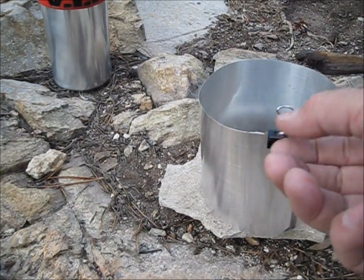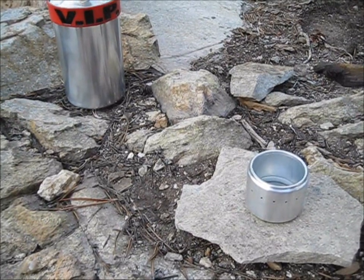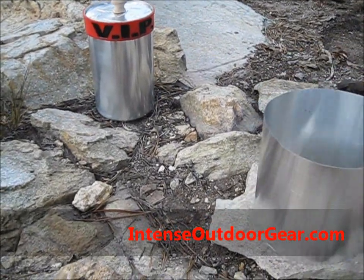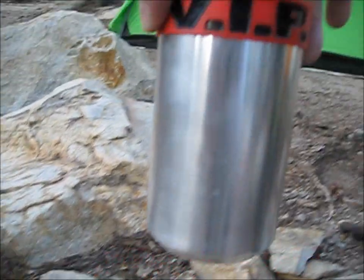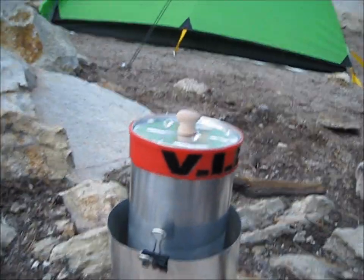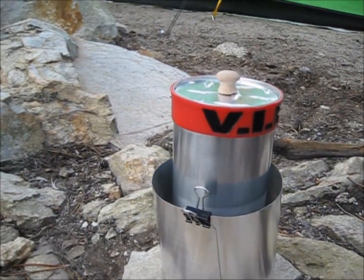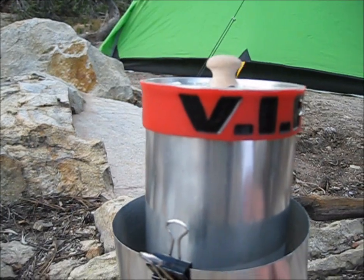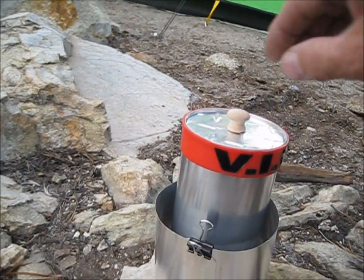Alright guys, I'm utilizing my Intense Angler cook kit. So there's this little stove, windscreen comes with it. Not everybody's going to get one of these though. I got myself a VIP pot. Alright, don't reach down in the windscreen when that sucker's going. I'm gonna jack up one end of the windscreen and put a stick under and make sure there's plenty of oxygen going through there. So that's the Intense Angler Cook Kit.